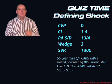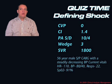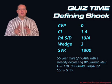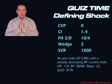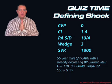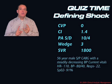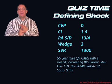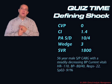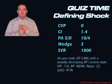When we look at his hemodynamics, he's got a CVP of 0, his cardiac index is 1.4, his PA pressures are 10/4, his wedge is 3, and his SVR is 1800. So let's think about this. This guy just had a CABG. So what are our most likely suspects for hemodynamic alterations? Well, if we think about this, it's probably going to be cardiogenic shock, or it's going to be what? Hypovolemic shock. Remember when we were talking about managing CABGs, we said the number one reason why patients are hypovolemic when they have a CABG or in their post-CABG phase is because they're dry.